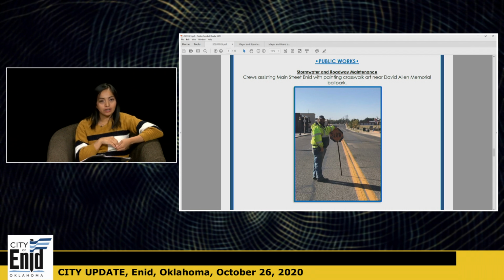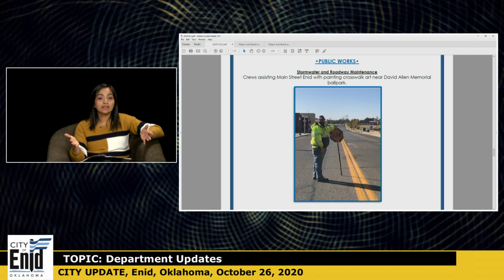Now, I want to focus on a little bit of what goes on behind the scenes here at the City of Enid. One of our awesome departments that I want to focus on, which was on last week's weekly report, was stormwater and roadway maintenance. As you can see here, these are crews assisting Main Street Enid. Main Street had collaborated with the City of Enid to create this crosswalk mural inspired by Jack Morgan, local muralist artist.